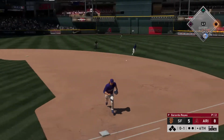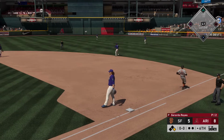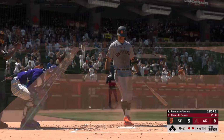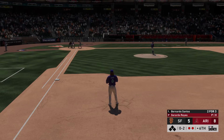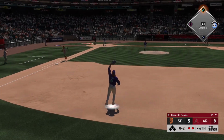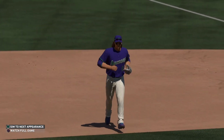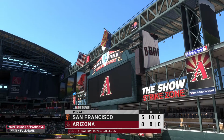Towards second. Oh, and he can't pick it up cleanly. And they'll have no play as he reaches first base safely. So the batting order turns over now and set to go Bernardo Santos. Set to deliver on 0-2 here. Popped up. James is there. And the inning is over. Giants down in order. Still looking up at an 8-5 deficit.